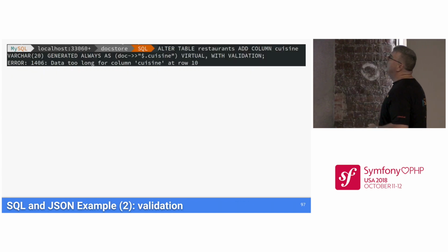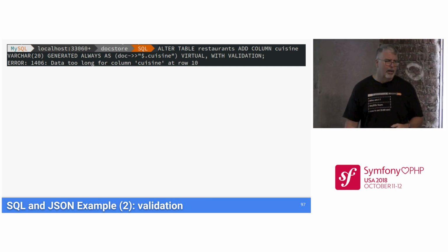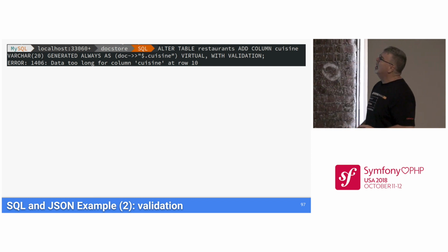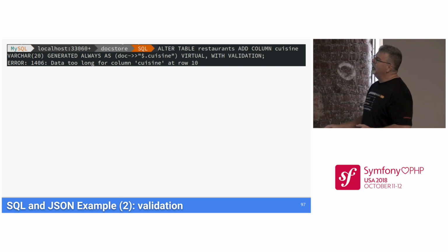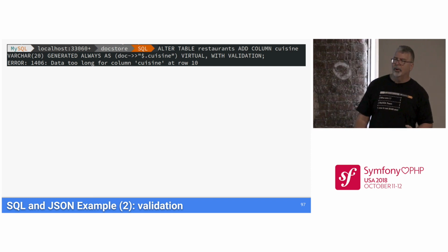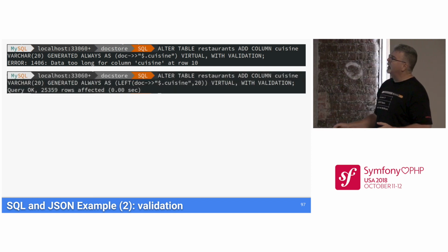Now, sometimes when you're creating indexes, they can get messy. In this case, we want to create an index on cuisine, and we want it to be a varchar 20. Well, that's okay, but in this case, the data is too long for the column. One of the records has more than 20 characters for the cuisine name. So what we can do is specify that we're going to take the 20 left characters of that and create an index.